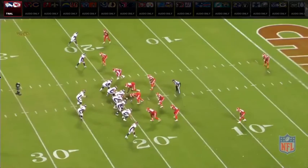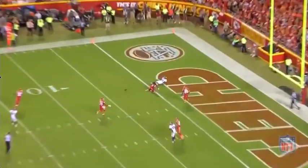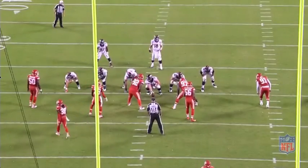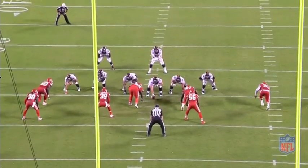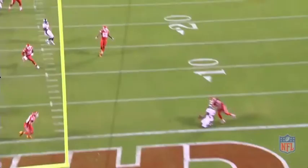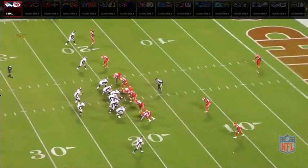Caldwell tries to run a stutter post, and Manning throws this thing early with anticipation and drive, and it's actually a fairly good pass. Honest to God, it is. That's a tough pass to complete. But if you'll notice, Manning throws this thing well before Caldwell turns out of that route. A little low, yes.